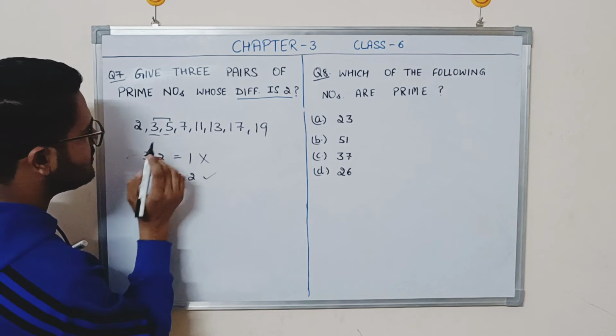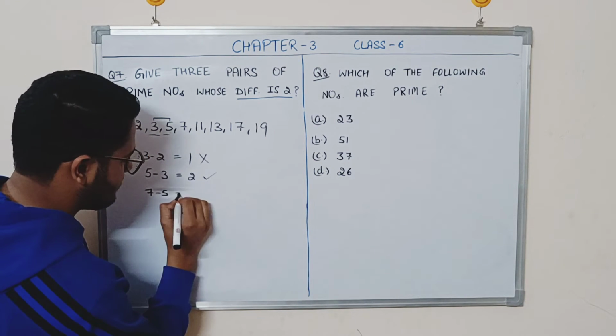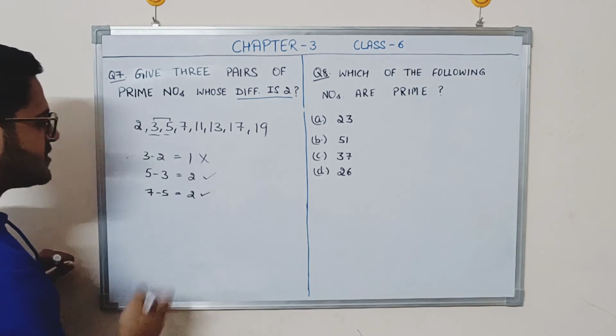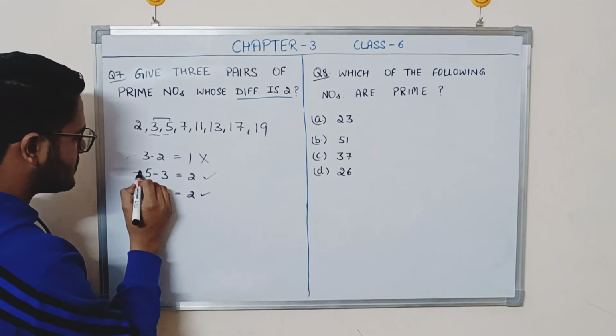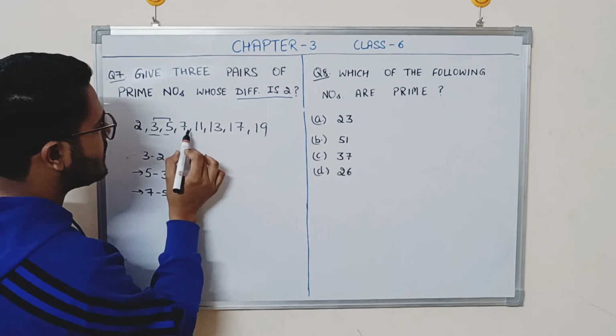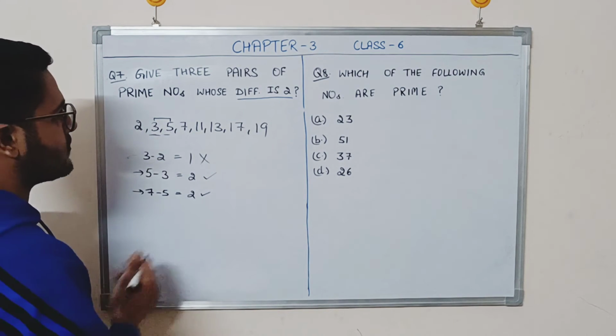So after that try with 5 and 7. 7 minus 5 is what? 7 minus 5 is 2. So this is also the required thing, right? So we have found 2 pairs. Now try 11 minus 7. It will be 4. So this is not the required one.